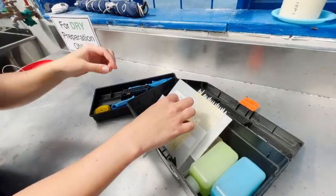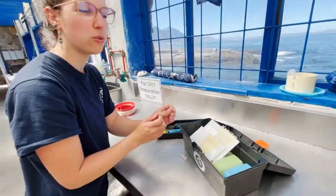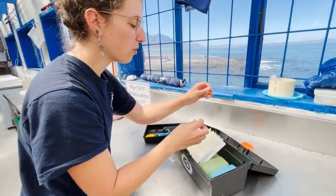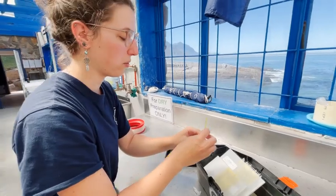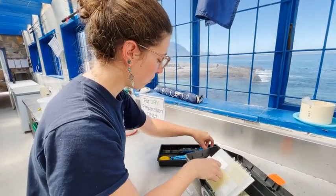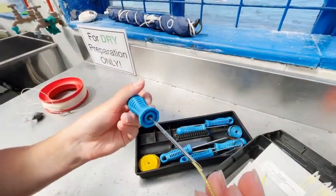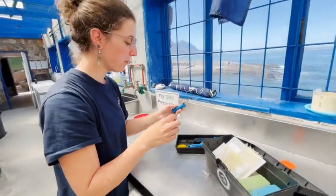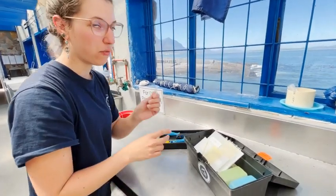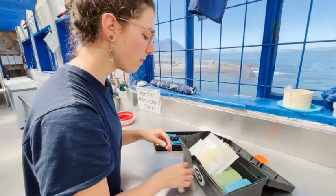So we use those small tags called D-tags for small sharks from 30 to 60 centimeters. And those big tags are called A-tags, for more than 60 centimeters. We use those applicators, so we put the tag inside, and we tag the shark just under the first dorsal fin. Then we take a fin clip that we put in those small vials for DNA analysis.